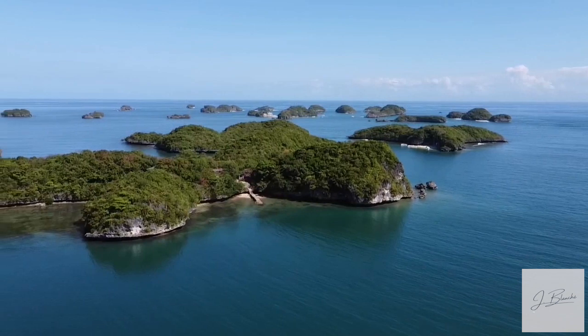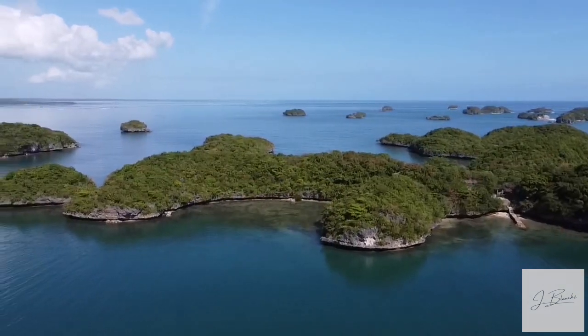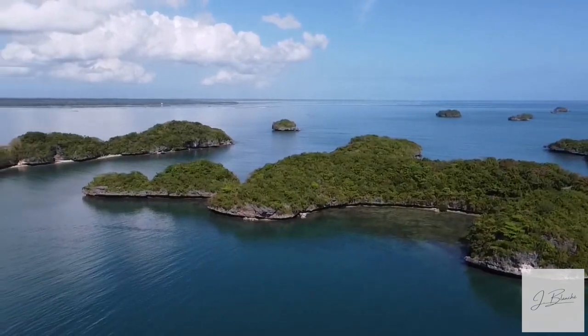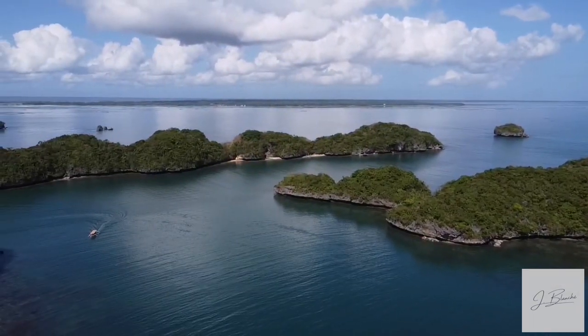If you guys are ever in Luzon, really this is a must-see. You can tick off so many islands in a couple of hours. It's really worth it.